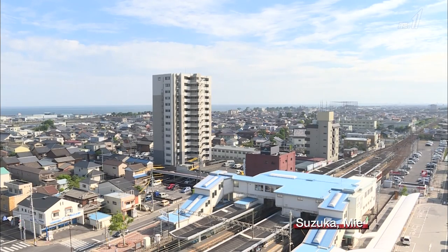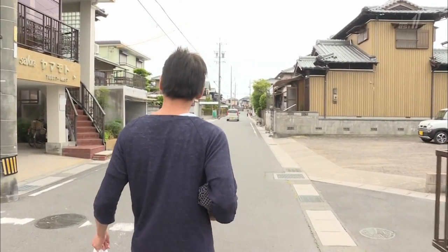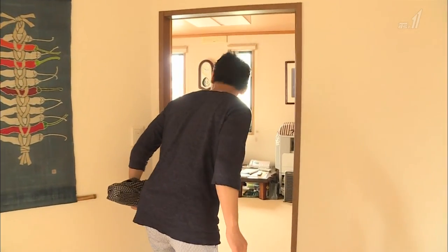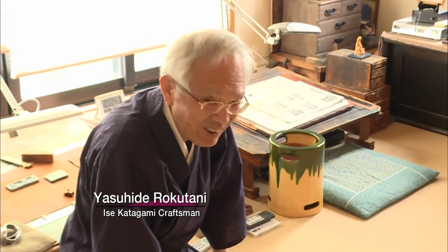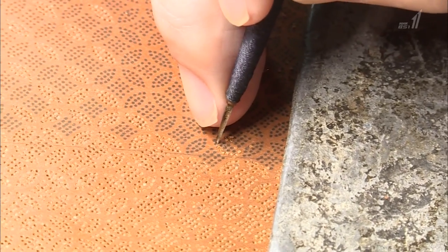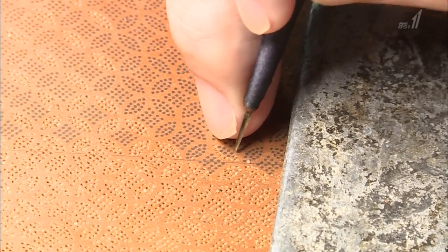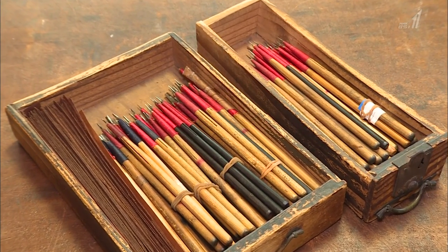Hirose has arrived in Suzuka Mie, where katagami is produced. He's here to meet with an expert of the craft. Hello. This is Yasuhide Rokutani, a master of Ise katagami. Rokutani is a 50-year veteran of the katagami world. He hand-carves his stencils one by one using a range of tools in various sizes.